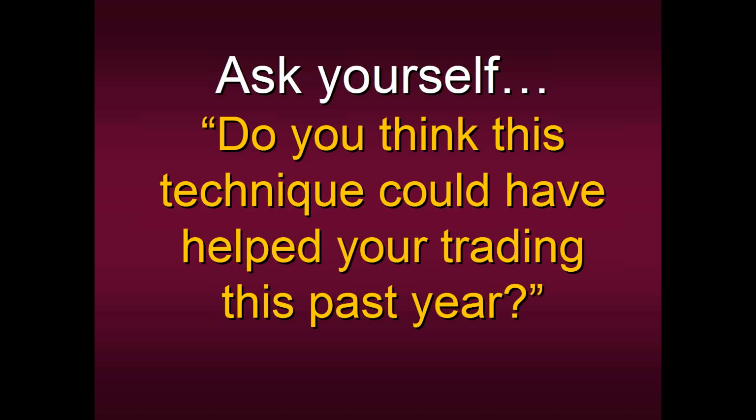All right, so ask yourself, do you think this technique could have helped your trading this past year? Even if you don't use candlesticks, even if you don't use bullish or bearish engulfing patterns, what if you could just say to yourself, well, you know what? Maybe I have been trying to stand in front of this train for too long. Maybe I have been trying to swim upstream too much. Maybe that's why I've been unsuccessful for the last 5 years. Maybe it'd be a lot easier if I just simply went with the flow of the market.